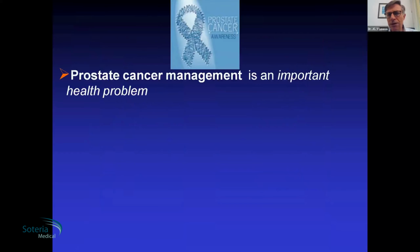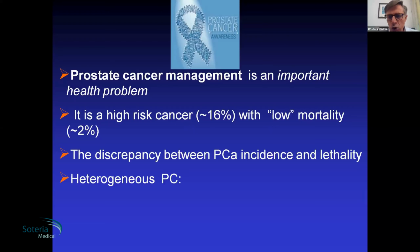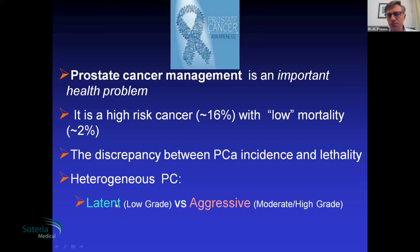We know how difficult this is, and this is the reason that we are here performing this webinar, because it's a great challenge to diagnose prostate cancer. And we know the health problem concerning prostate cancer is due to the main reason that it is a very common cancer, but with very, very low mortality. And this is because we have 2 types of cancer. There is one cancer that is benign.